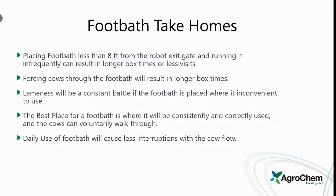And again, frequently doing it will result in better results, and makes it more of a routine for the people and the cows. So more frequency is less stress for the cows. Daily use of the foot bath will cause less interruptions with the cow flow. That's actually what I was just saying, because they become more comfortable with it.